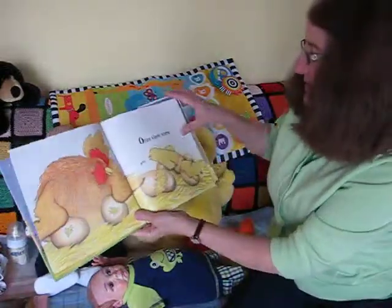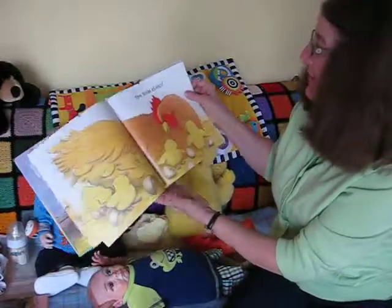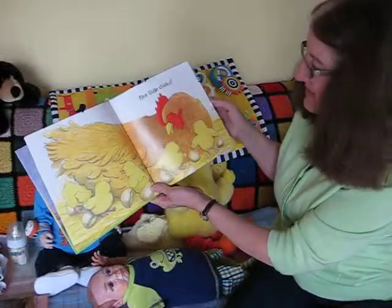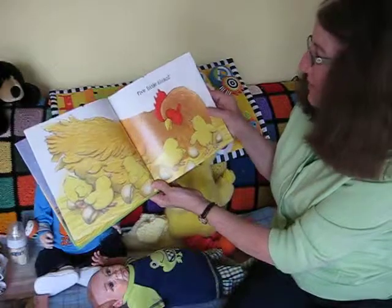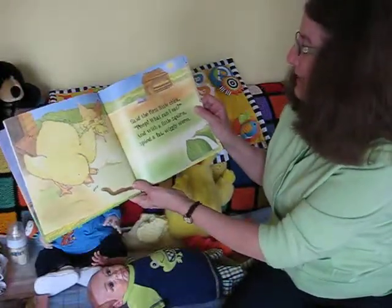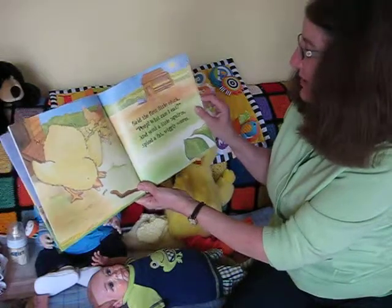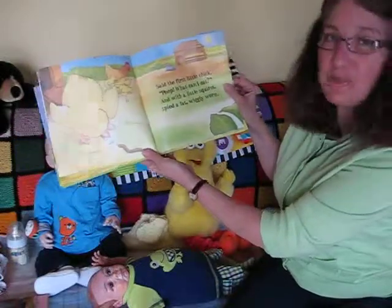And it says, once there were 5 little chicks. And as you can see, there's the hen with the 5 little chickies. And there's a mama hen. And said the first little chick, "Peep, what can I eat?" And with a little squirm spied a fat, wiggly worm. There's the worm.